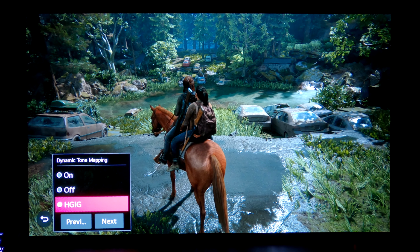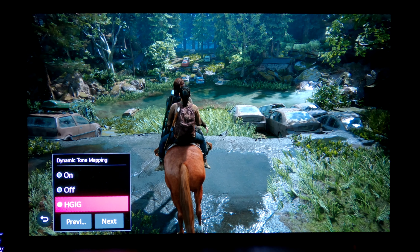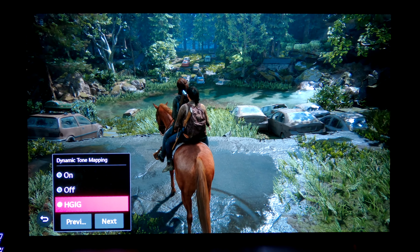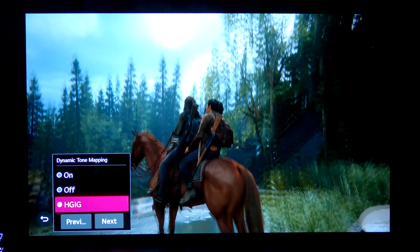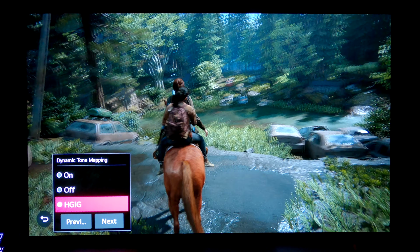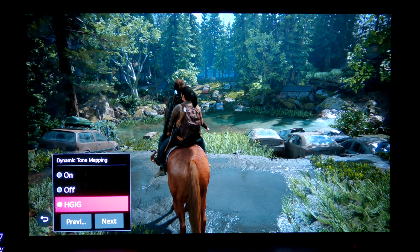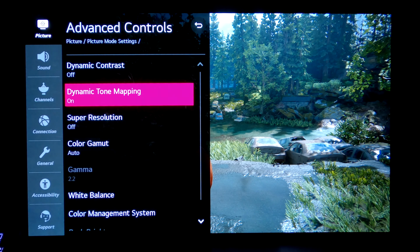That is why I say at this point, it's just a matter of preference. You set it how you see fit and what looks most pleasing to you. If you are noticing that you have extreme levels of clipping throughout a scene and you just don't like it, then turn HGiG off. But if you feel like you're getting a more realistic picture and you like how the highlights look, you like how the sun looks, you like how headlights on a car look, then by all means go for it. You're not wrong either way, really.